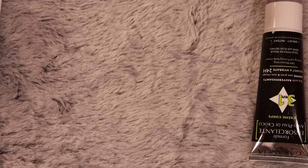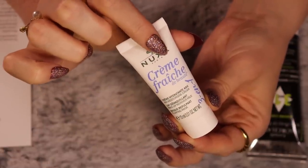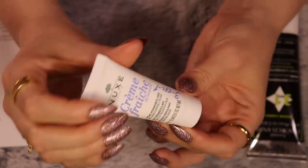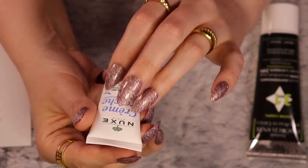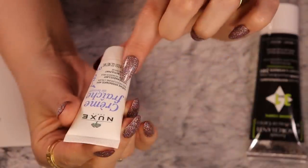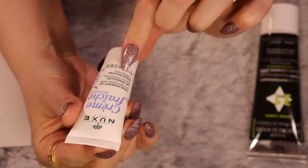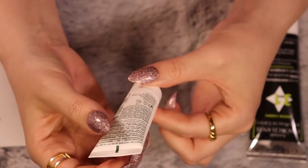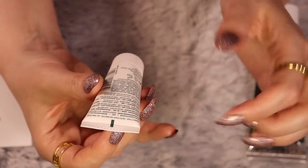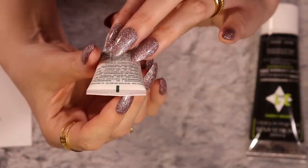Let's have a look at what's next. Next, we have Nuxe, N-U-X-E, Paris. And it is crème fraîche de beauté. That's cute. Fresh cream, like crème fraîche. We have 48-hour moisturizing cream, makeup remover milk, and plumping mask, 3-in-1. Like, as in, it does all at once. Like, you can use it one way and it does all that, or do you have to use it different ways?